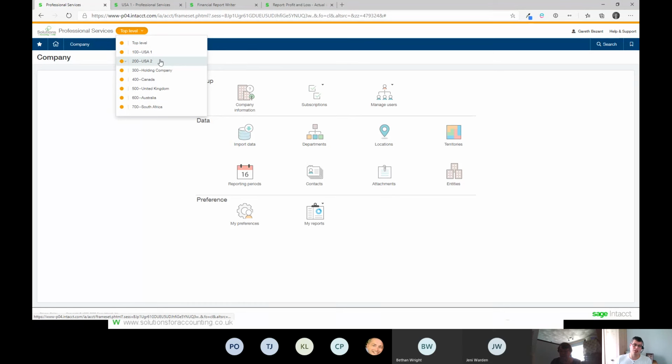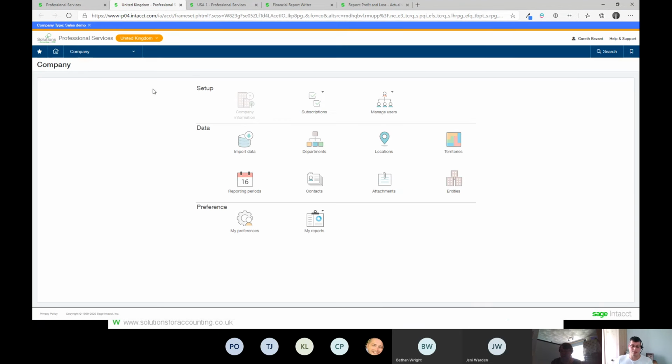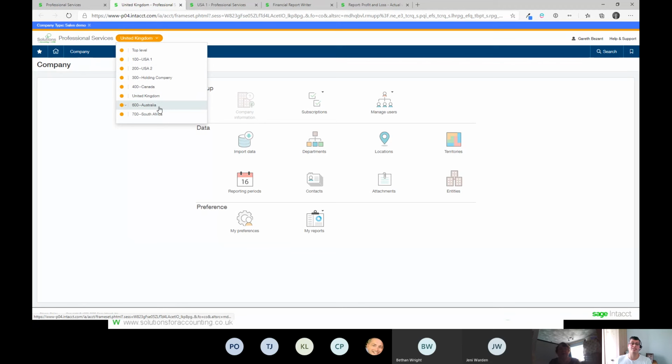So there's two in the US and a holding company, and then you've got an entity in Canada, an entity in the UK, an entity in Australia, an entity in South Africa. Each one of those entities has got its own tax legislation attached to it. So obviously the UK is all going to be in sterling as a base currency. It's going to have all the tax information in there for VAT and for MTD. You'll be able to do your MTD submissions for just any entities that are in the UK without affecting anything else, and operate very much at that regional level.